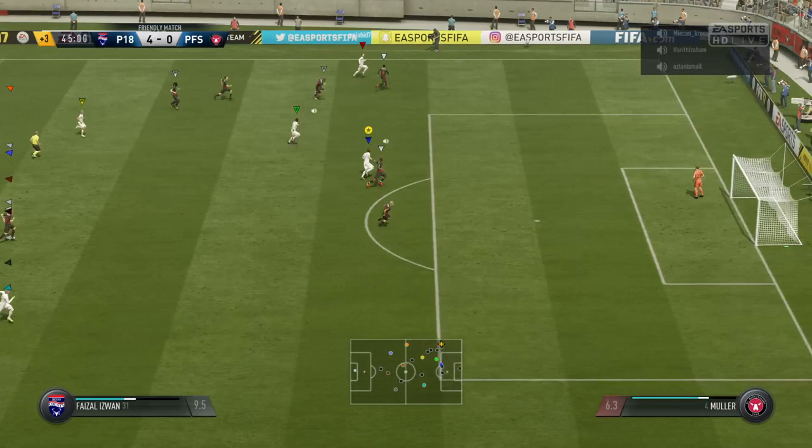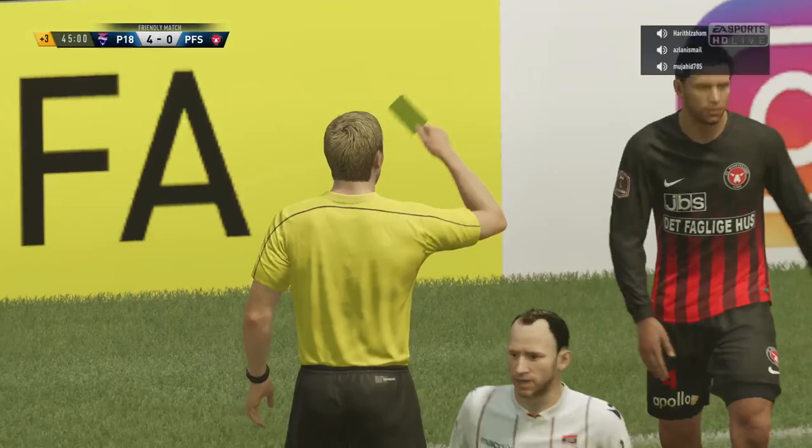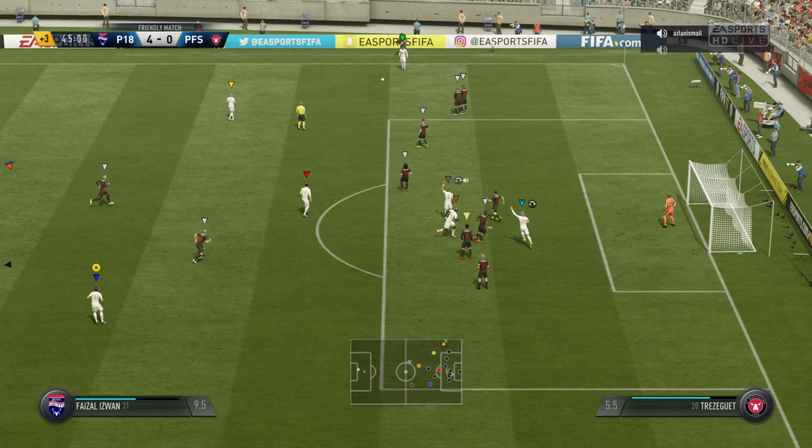Here's a chance to attack. Not a nice challenge. What will the ref do? It's going to be a card. It's going to be a yellow card. Well, that's the least surprising thing I've seen out there today so far.